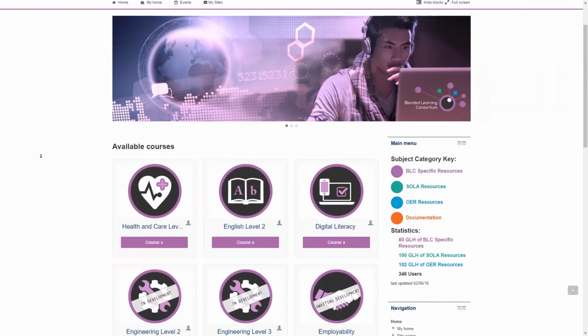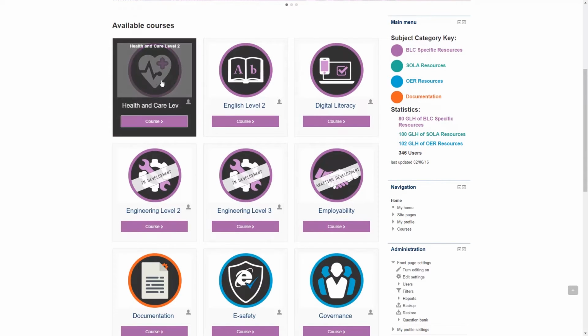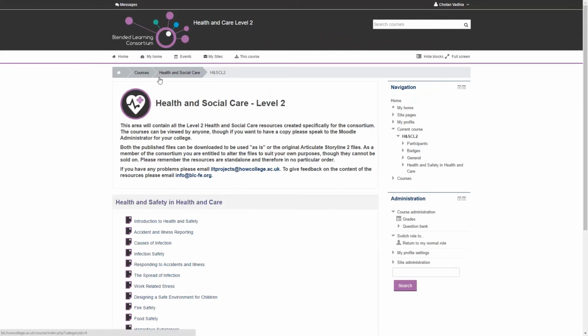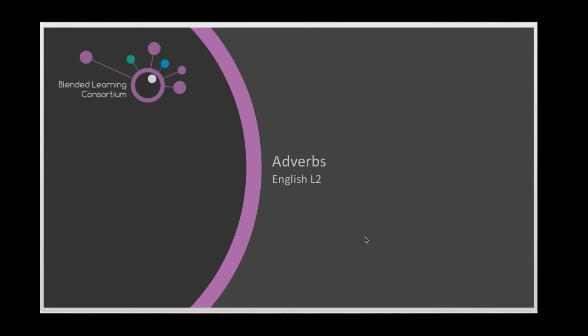Using the content. Each subject area typically consists of 30 individual sessions to allow for the use of one per week throughout the academic year. Each session is designed to last approximately 40 to 45 minutes, thus giving the tutor the opportunity to add additional resources or activities to the session, for example, an introduction or an assessment task.